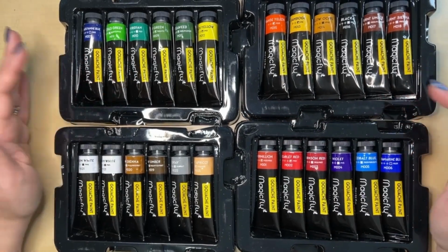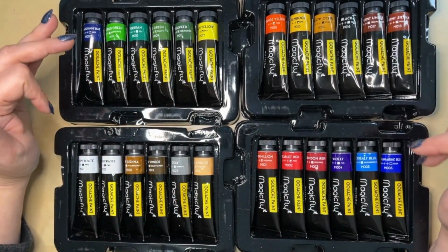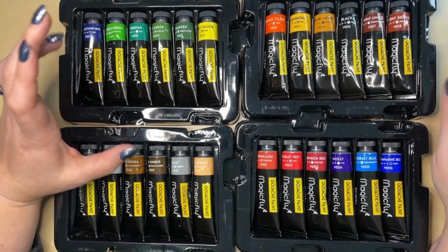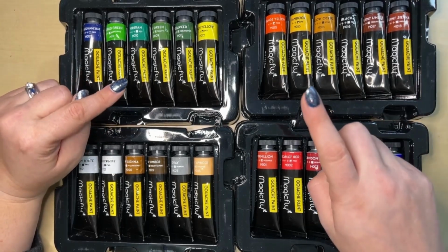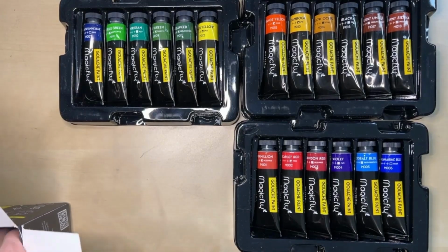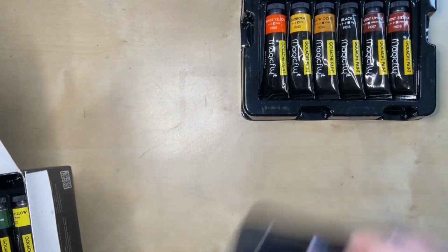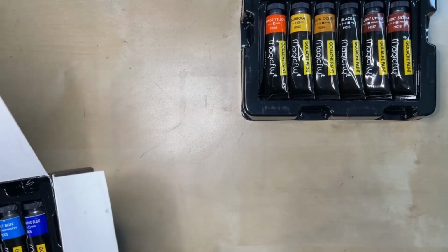I'm going to show you some of the paintings that I have done with these. I have not done a painting specifically with these. Maybe I'll do that here in this review. But I think it's important to show you the paintings that I have done with them, and there's a big reason for that. So I'm going to start with my bullet journal setup for February, because I know that I use them because I just did it.